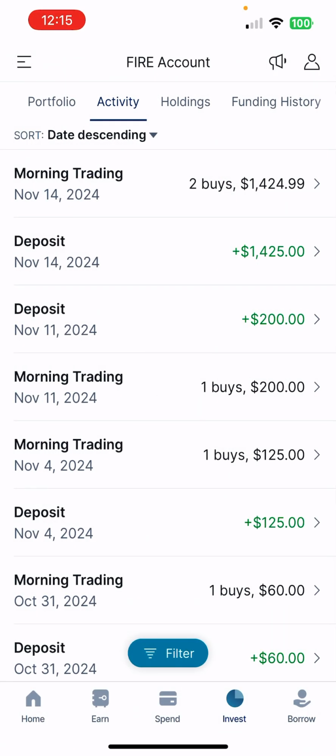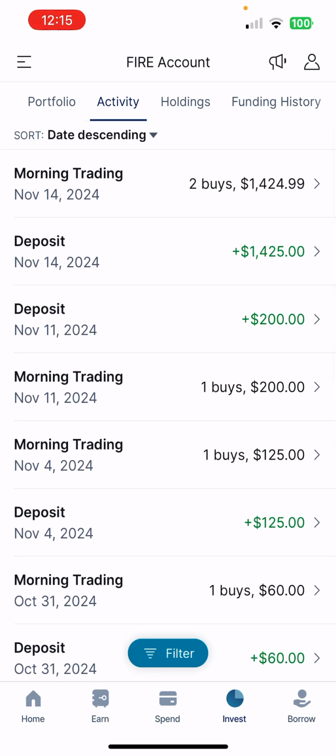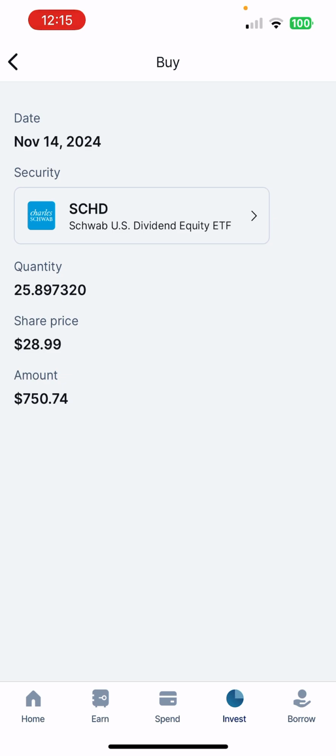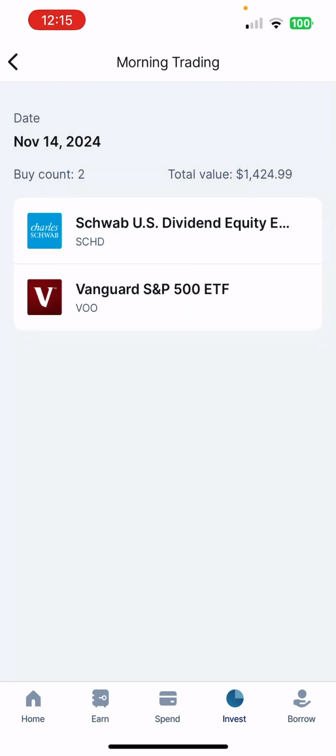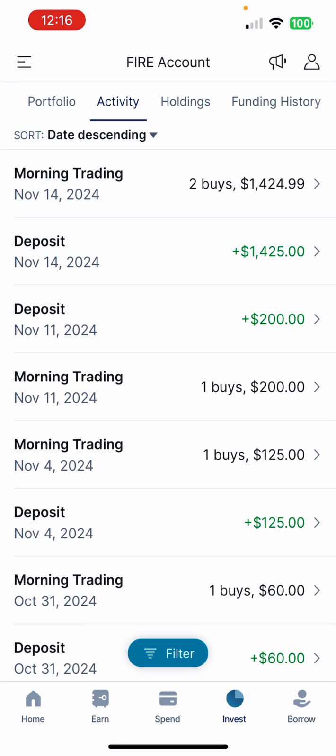Hopefully that made sense. And then on November 14th, that was a payday, so I was able to put more money in. I deposited $1,425 and I got 2 buys. The $750.74 went to SCHD and I got 25.89 shares. And then the remaining balance of $674.25 went to VOO and I got 1.22 shares. So for the past week, I put in $1,625. So I did put a decent amount of change into the portfolio.